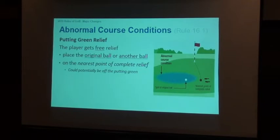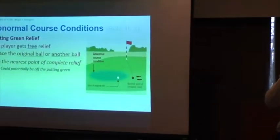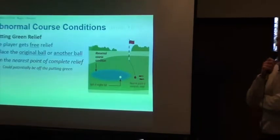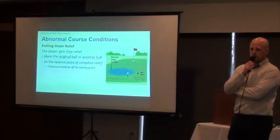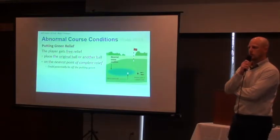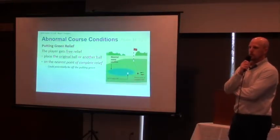Probably the most likely one you'd run into on a golf course would be temporary water on a putting green. Although there are still sometimes sprinkler heads and stuff on a putting green, and you would get relief if those things are affecting the lie of the ball, your stance, or area of intended swing. But on a putting green, that also includes your line of play. So if you have it in your way on a putting green, you get relief for that.